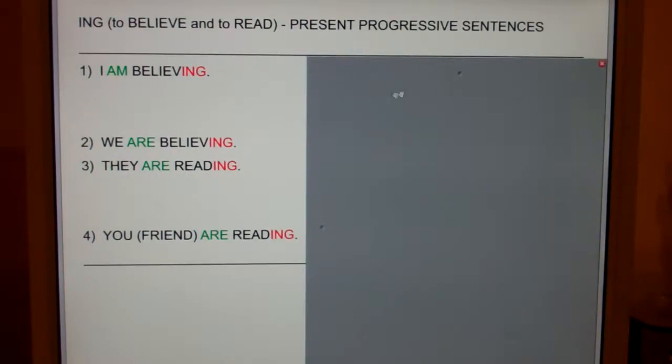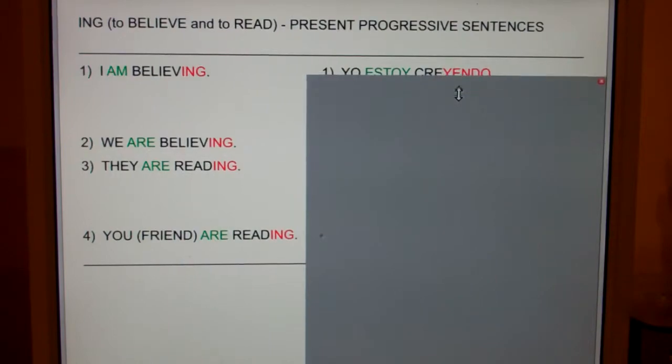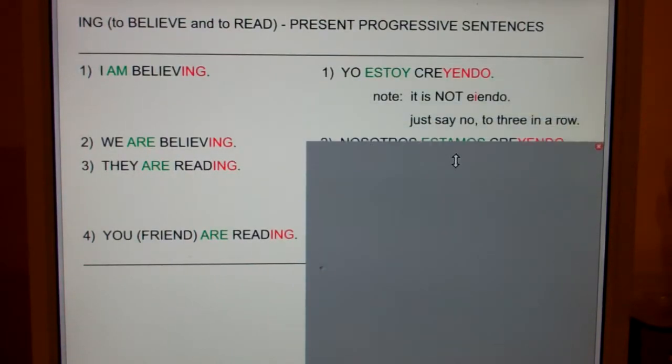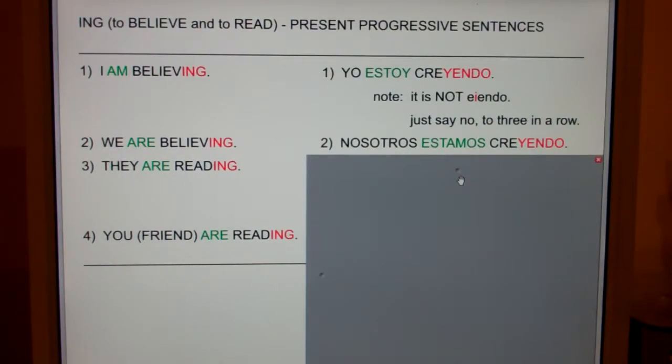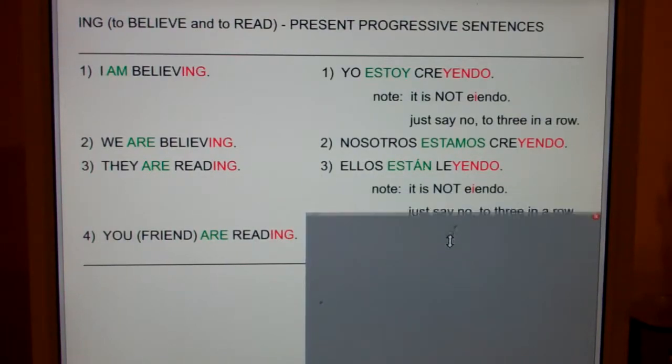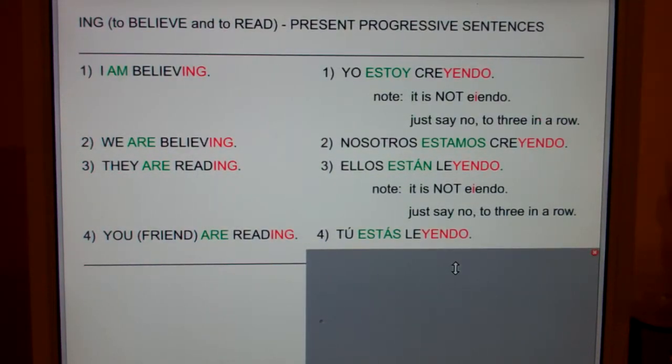All right, number one, I am believing. Yo estoy creyendo. Number two, we are believing. Nosotros estamos creyendo. Number three, they are reading. Ellos están leyendo. And the last one, number four, say to your friend, you are reading. Tú estás leyendo.